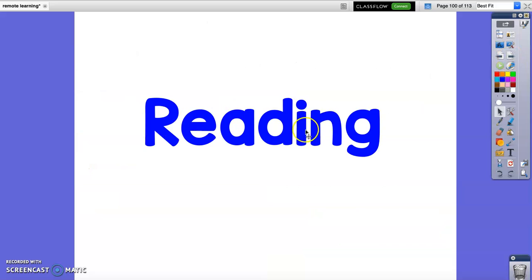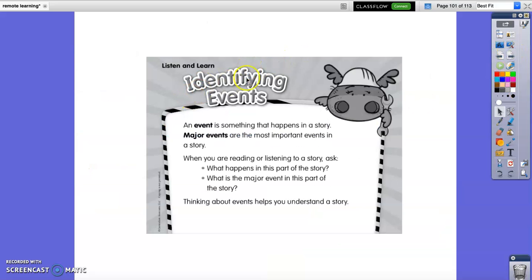So we're going to start out with our reading. And identifying events, this is what you're going to go over. So an event is something that happens in a story, right? So when you're talking about a story or you're telling about a story, you're telling about things happening, right? So major events are the most important parts or most important events in a story. When you're reading or listening to a story, you need to ask yourself, what happens in this part of the story? What is the major event in this part of the story? And think about events. Thinking about the events helps you understand and remember the story, okay?